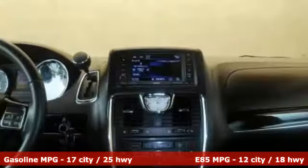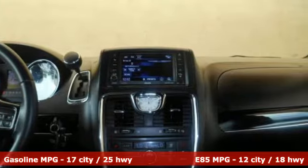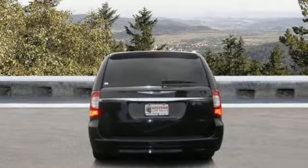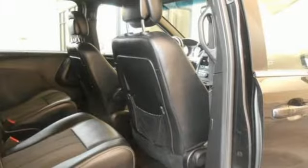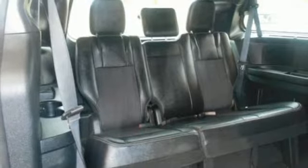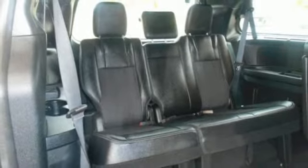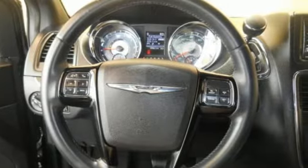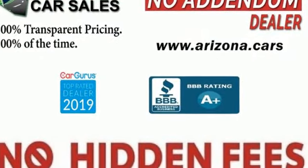Entertainment system with Blu-ray and digital media. Uconnect with Bluetooth. Dual zone climate control. Auto-dimming rear view mirror. 3 12-volt power outlets. Manual tilting steering column. Multi-speed automatic transmission. Aluminum wheels. Sport suspension. And power tilt-down heated mirrors.